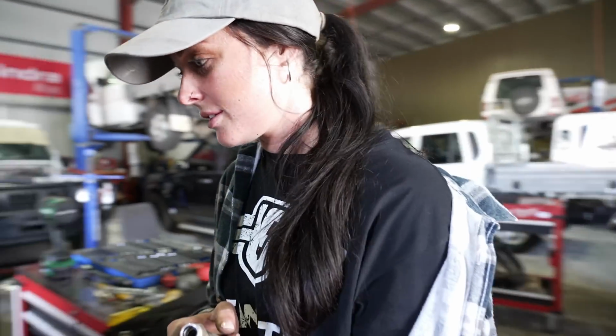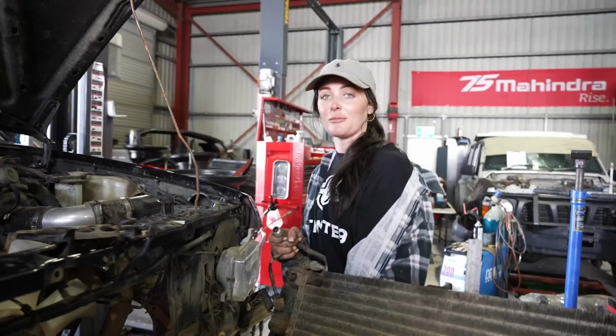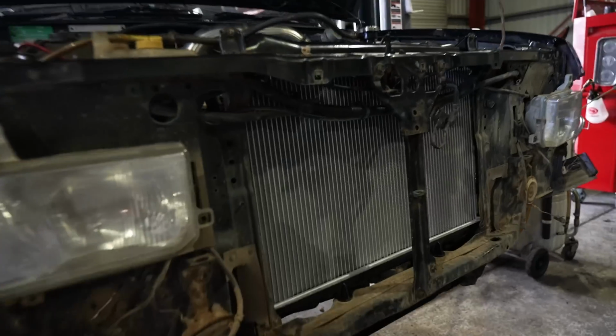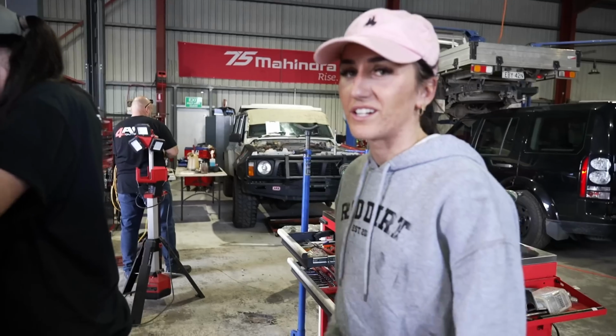All right, a little bit of an aircon delete. We are now Cape ready, typical TD, need to allow more airflow. New. This is nice and fresh and necessary and boring.